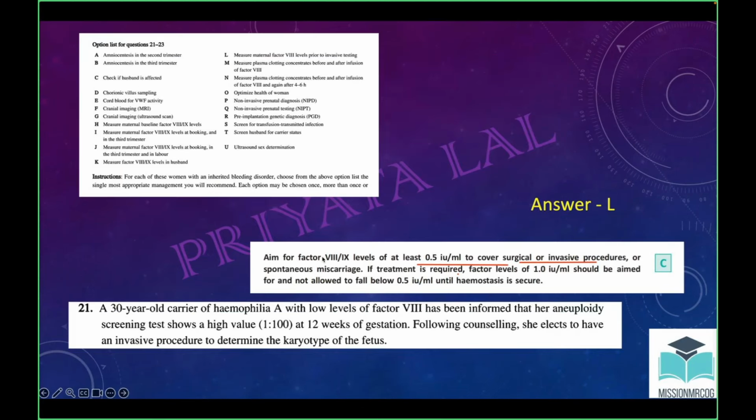So aim for a factor level of at least 0.5 to cover a surgical or invasive procedure. So measure the plasma factor level. If it is already 0.5 IU per ml or more, you can go ahead with it. Otherwise, treatment would be required. So how would you know whether treatment is required or not? You have to consider measuring the factor. So the answer is L. Measure factor.